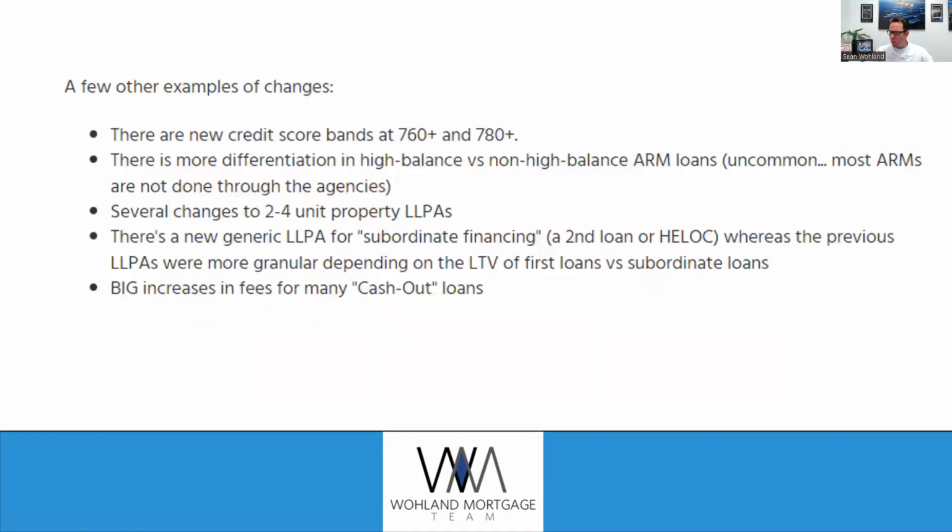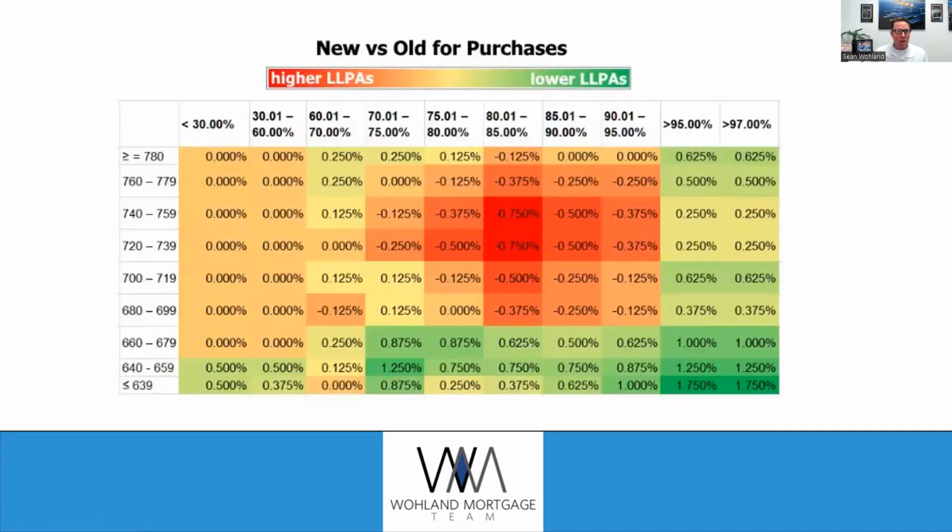There's now a new credit score band. If you had a 760 credit score or higher, the rates were the same for everybody in the past. Now there's a new bucket. This 760 to 779, you now have a pricing hit, so you get a worse rate. And there's also one above, 780. You get a worse rate here.